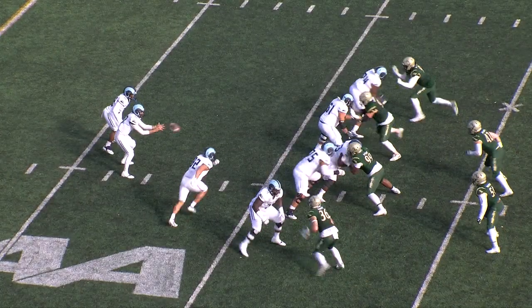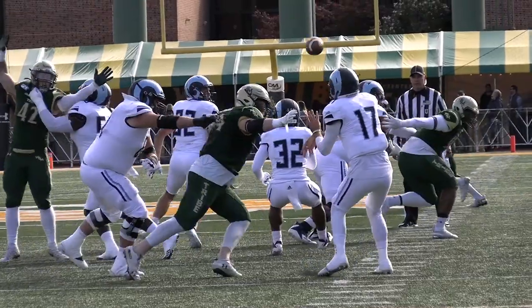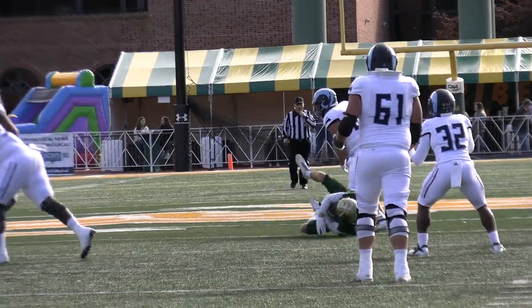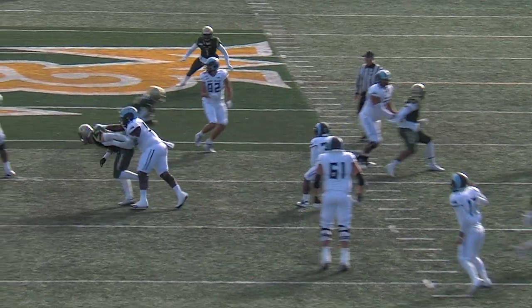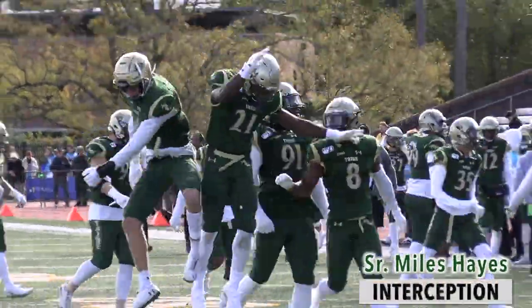Second and three. Priori with the snap, back to pass, over the middle. That ball's going to be intercepted by William and Mary. That ball's intercepted by Miles Hayes, the 6'3 senior out of Cincinnati. It's his second interception of the year.